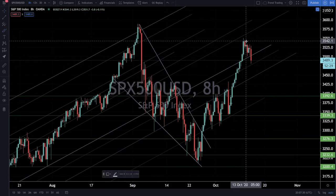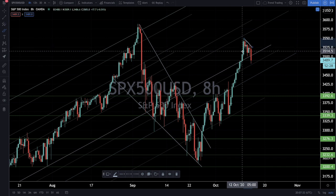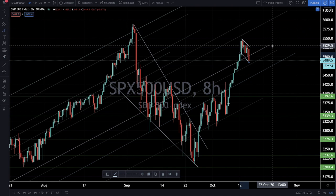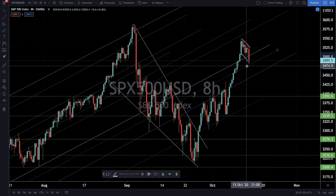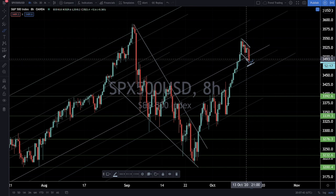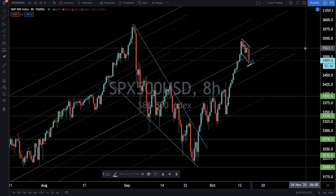These are the things that my eyes are drawn to. It looks a little bit like a bull flag, perhaps that's what's developing. Would I be looking to trade off of this support that we're into right now if we resume off of it? That's the question, and we're going to come back to that. I first want to take a look around.